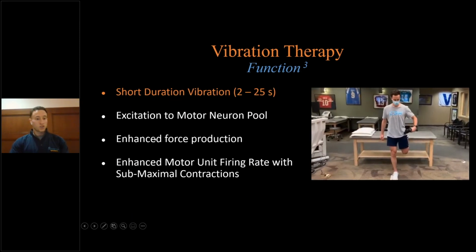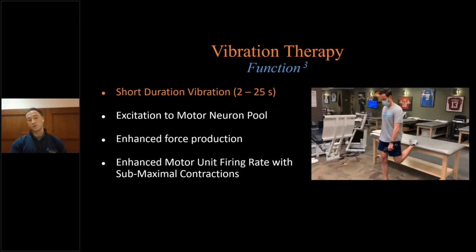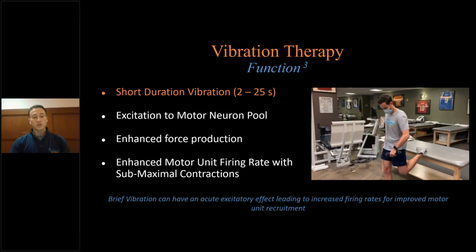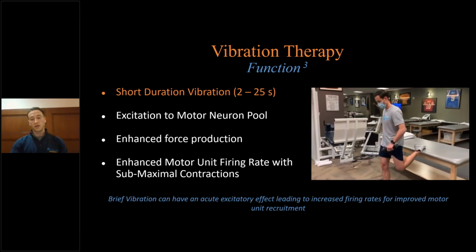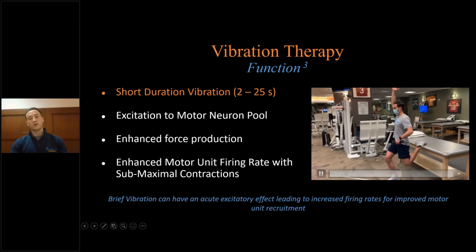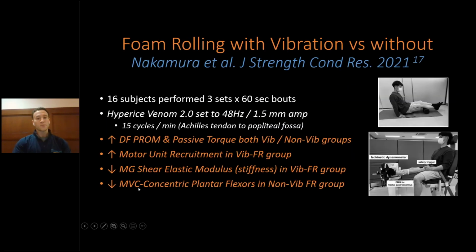With regards to short duration vibration, we get this excitation of the motor neuron pool. What we can do is take advantage of this to enhance force production and enhance motor unit firing rate, especially during submaximal contractions. So brief vibration can have an acute excitatory effect, which will lead to increased firing rates for improved motor unit recruitment. So here's a nice long duration stretch that I'll hold, but what I could do as well is use it in just a shorter time frame to activate my quads.